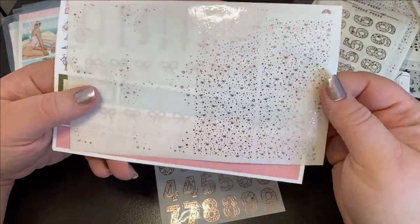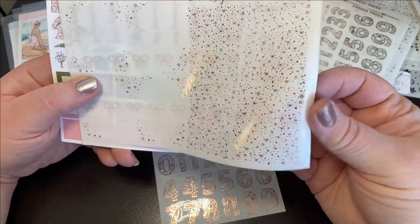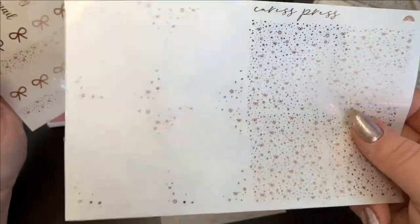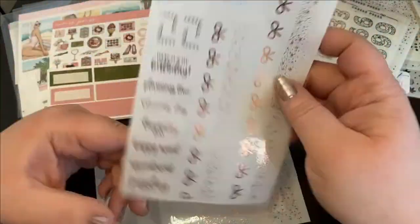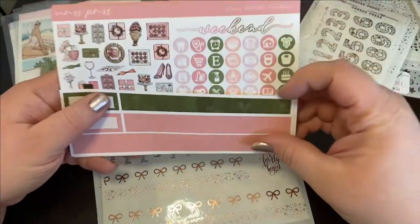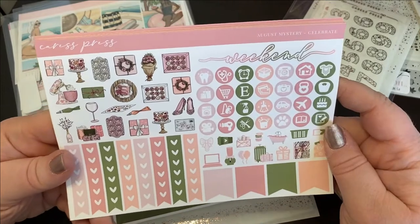And then it looks like we have headers and 4 full box overlays. Yeah, 4 full box overlays and headers in this little pattern here. And then we get bottom washi, we have Let the Party Begin, and then scripts and corners and this little banner. We get 2 bottom washies. Oh my gosh. Fun.